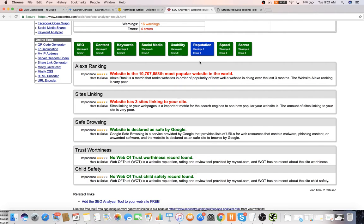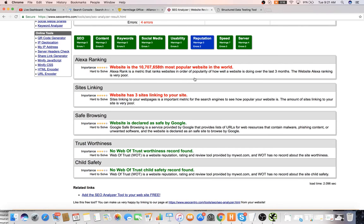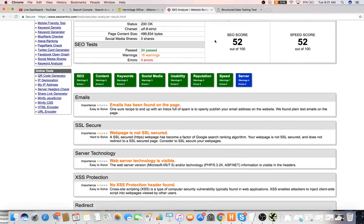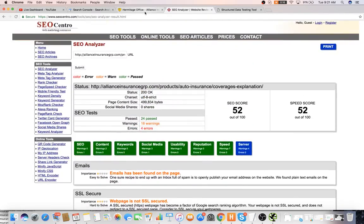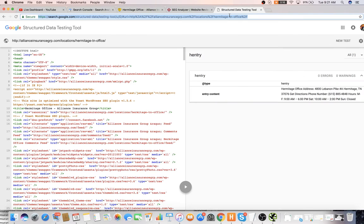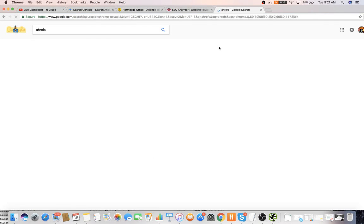And it's always good to look at this other stuff on SEO Centro, because that way we get to cross-check. There's some other stuff we want to do too. Like, for instance, we want to make sure that we're not having a bunch of spammy links. So we're going to plug them into Ahrefs.